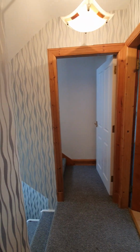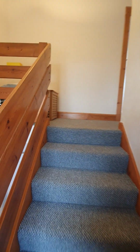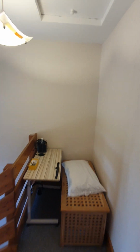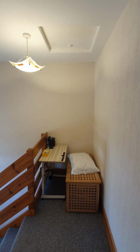So as you come back out into the hallway, this doorway takes you to the next level. So again, you've got a lovely window here, so lovely and bright. The whole house is really lit up with natural sunshine, which is great. So you've got lots of space in here. You also have your attic hatch there. So again, good space up there as well for storage.